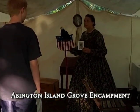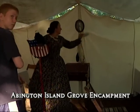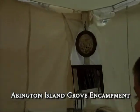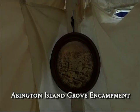Also, I'd like to show you, we have a picture in the back corner of the tent, and that's a picture of Boston, and the photograph was taken in 1860. Can anybody tell me how that photograph was possibly taken, especially at the angle?